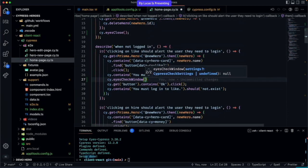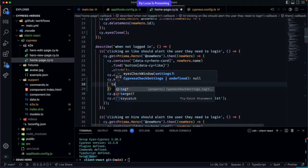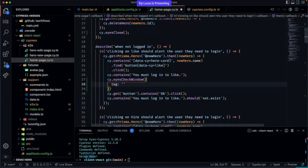So squiggles inside to pass some values here. We're going to give it a tag, which will be kind of like the name of this. What would you name this page? So this is the home page, and this particular check is the you must be logged in modal. Okay, so we could put that name, homepage with you must be logged in modal. Explicit is better than implicit, in my opinion. I grabbed that directly from the Python community in their Zen of Python. These names will be attached to that visual snapshot. It's just going to be descriptive to help us know what's going on.